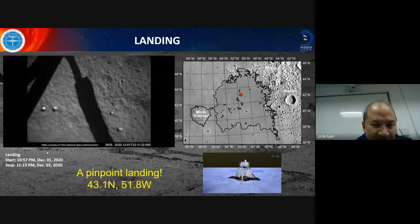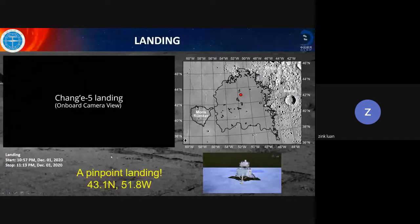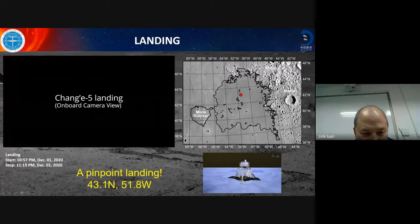Okay, this is the touchdown. It touched down on December 1st. Actually, this is another pinpoint landing, like Chang'e-4. The position is 43.1 north and 51.8 west. On the right, you can see where the landing site is.